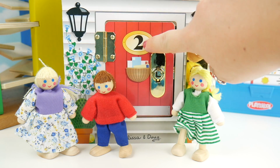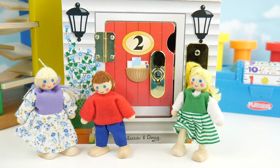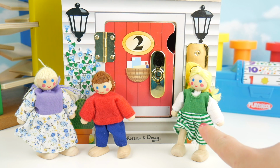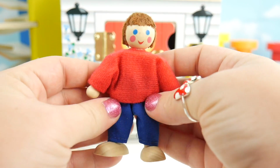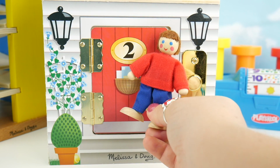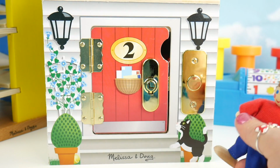This is the number two door, and it's red. Which one of our friends belongs in the red door? Is it this one? No, that's green. Here's some red. Our friend's wearing a red top. Okay, let's help him get inside. Looks like you have lots of mail in the door. Hey, it's locked. We can't get in. Let's ring the doorbell.